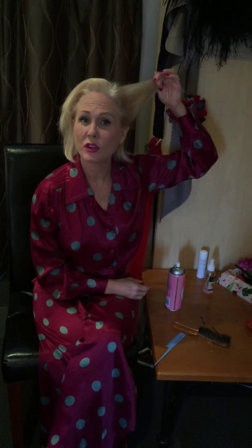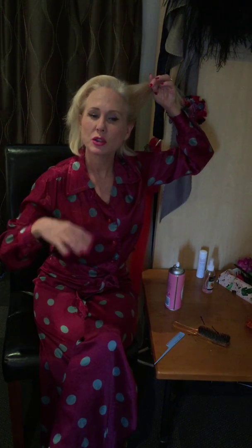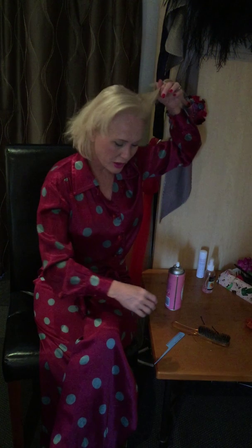Give it a bit of a spray with the old Cedal hairspray, which is about $4.95 in the supermarket or the chemist in Australia. Unfortunately, you probably won't get it in the rest of the world, but you'll find an equivalent. Just make sure it's not a lacquer and that you can brush it out.